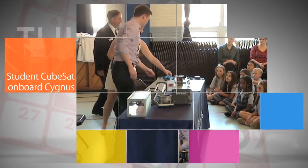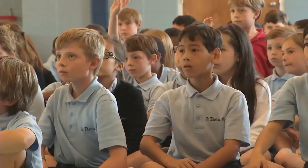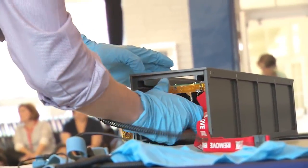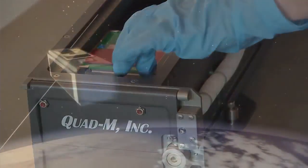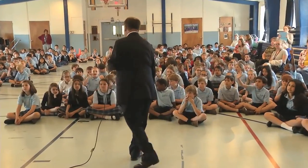The cargo delivered to the space station by the enhanced Cygnus will also include the first CubeSat launched into space by an elementary school. The STM-SAT-1 is a CubeSat built by students at St. Thomas More Cathedral School in Arlington, Virginia, and is designed to capture and transmit images of Earth back to ground stations at St. Thomas More and other schools around the country. The project has been supported by NASA engineer Joe Pellegrino from NASA's Goddard Space Flight Center.